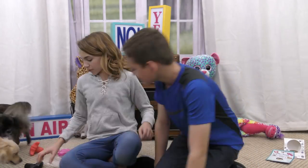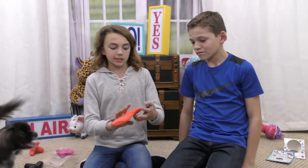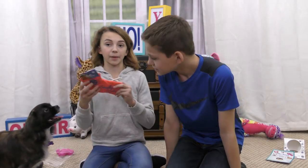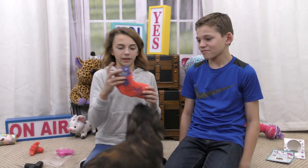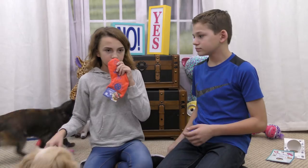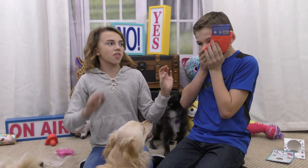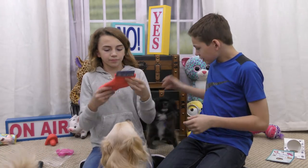Next we have smelly socks. This has a papery inside, and Harley loves the papery sound, so I think he'll like this one. Hershey obviously likes it. It doesn't smell that bad. It smells like socks, but it's not that bad. It smells like my socks.